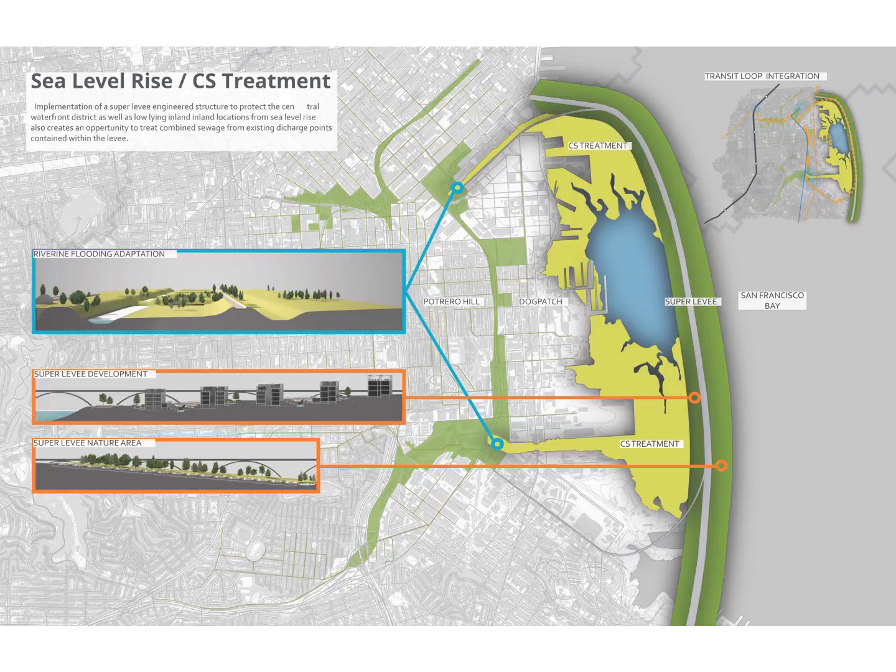And then in the top right, you can see some sort of the integration of a transit loop that would go onto the super levee, allowing people to get out to those different nature areas, get out to the super levee, and potentially also create another loop that might be able to get people out of the city faster and down to the Hunters Point area.